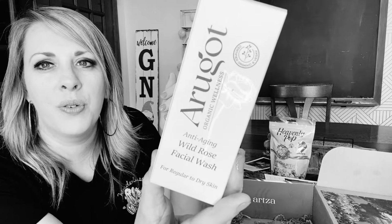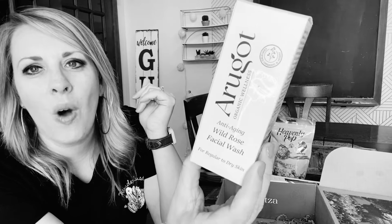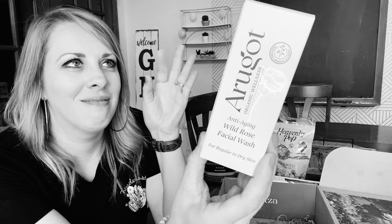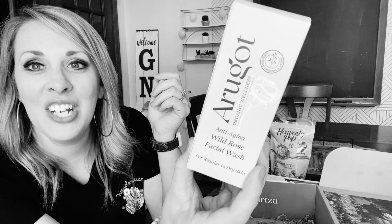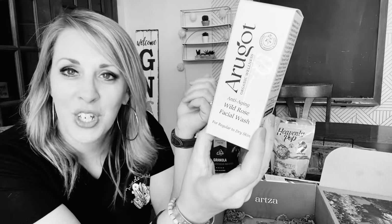Anti-aging wild rose facial wash. Oh my word. Try this again. Okay. We have anti-aging wild rose facial wash.